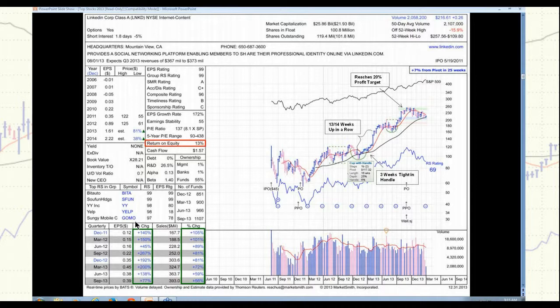You can always buy it back later, if it forms another base or pulls back into the 10-week line or whatever the case might be. But I think just being proactive about taking profits is never a bad thing.